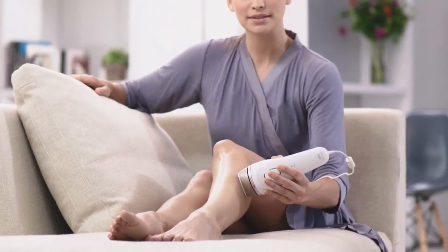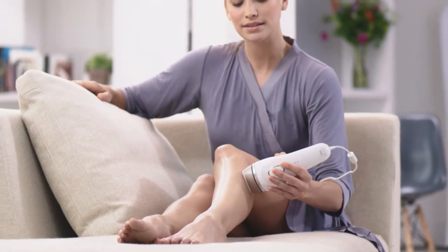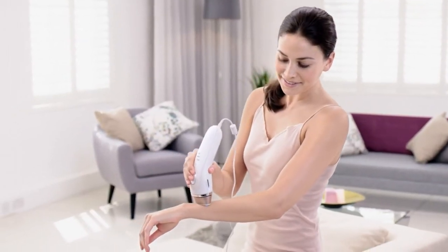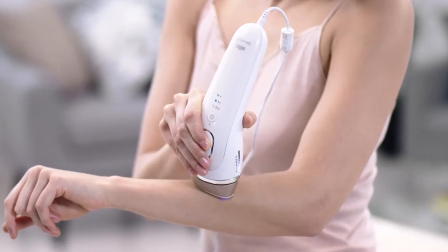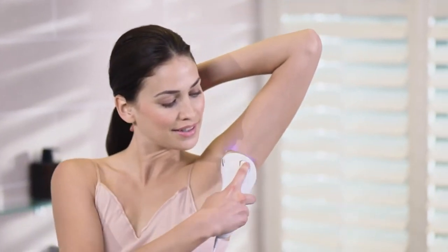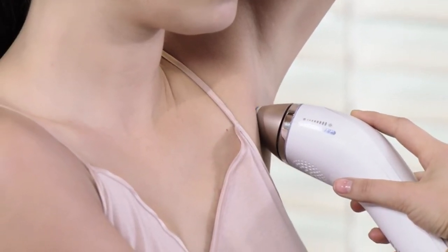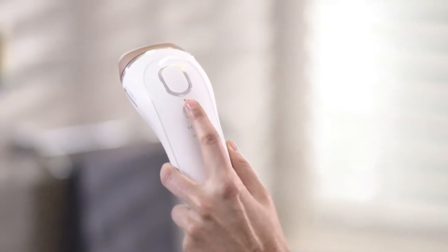For larger body areas, use gliding mode. Hold down the button and treat along your skin. For smaller areas, press and release the treatment button. If not in proper contact with the skin, the LED bars will turn red. For sensitive areas, or if it's your first time, you can use the gentle mode.